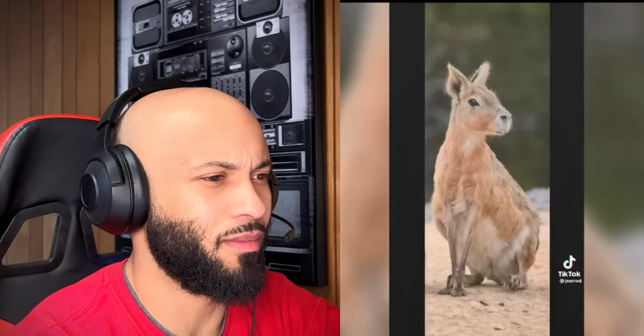Number 2, what do you get when you cross a capybara and a kangaroo? The Patagonian mara, which I guess takes from his dad since he's a rodent. Most people say they're rabbit-like, and I don't know what the biologists are smoking, but that's a recently single capybara who's been working out and dyeing their hair.